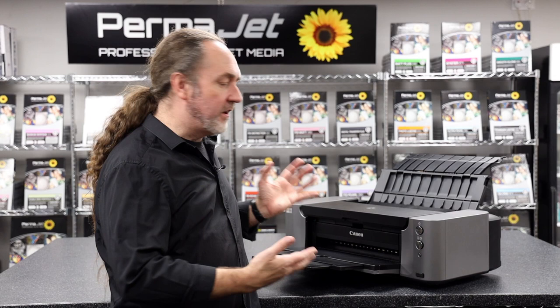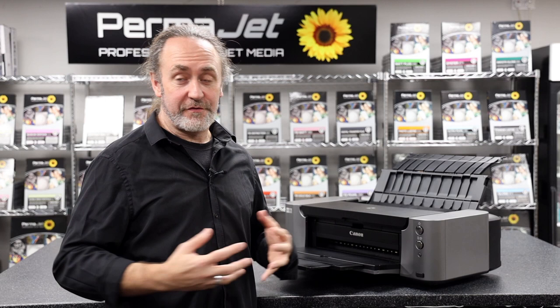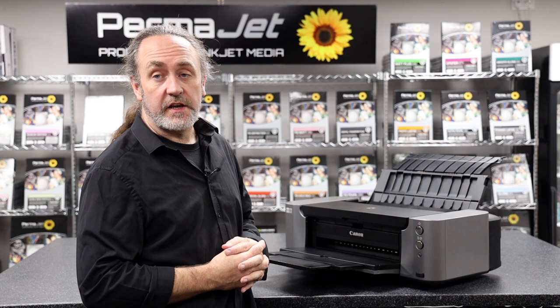You need a little bit more desk real estate to be able to accommodate this printer, but it's by no means huge. It's what you'd expect for an A3 plus sized printer. In fact, the 8750 is actually unusually small for an A3 plus printer, to be fair. So this is a bigger printer. It's a lot more sturdy, a lot more robust, but it's also got 8 ink cartridges, okay?